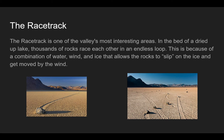It's actually a combination of water, wind, and ice that comes down during the winter from the surrounding Sierra Nevadas and actually creates a very thin layer of ice and water on the ground, which is then slipped over by the wind, causing the rocks to race each other.